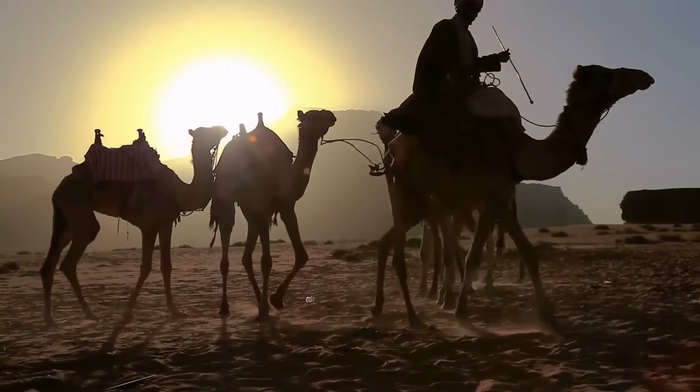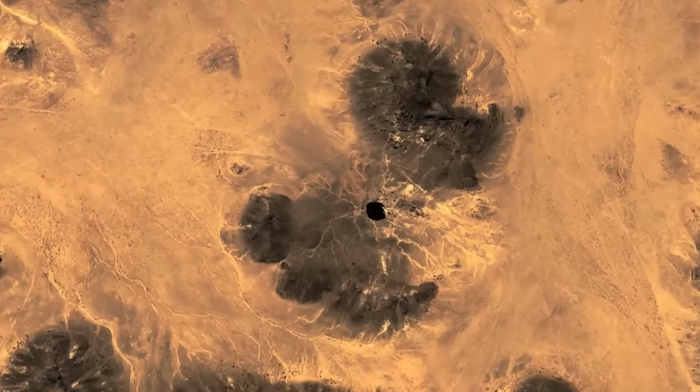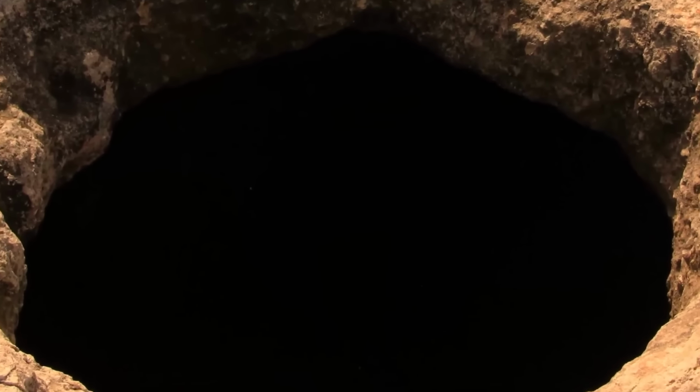The locals are afraid to approach this place. They believe the cave leads to another dimension where evil creatures live. At the moment, the giant hole in Yemen is one of the most poorly studied and mysterious phenomena of nature. How did it appear? How old is it? Where does it lead? Scientists are trying to find the answers to these questions.